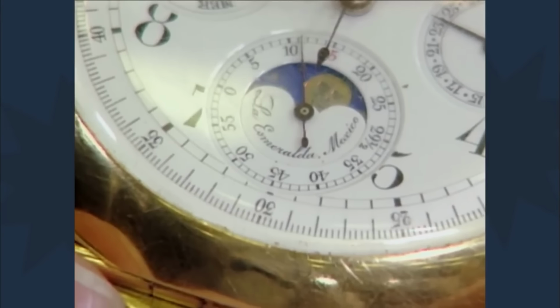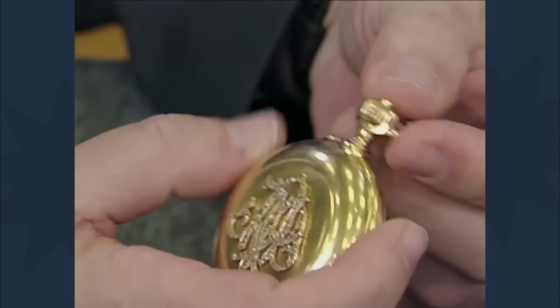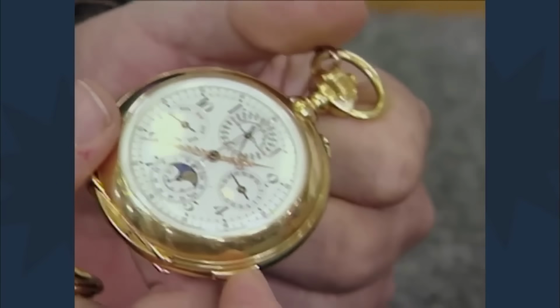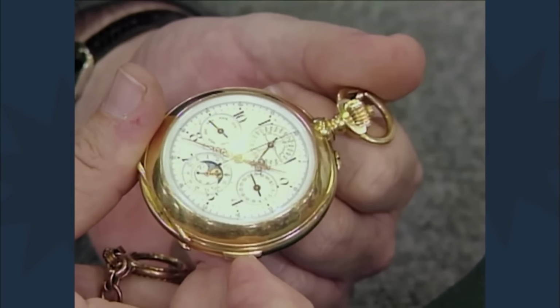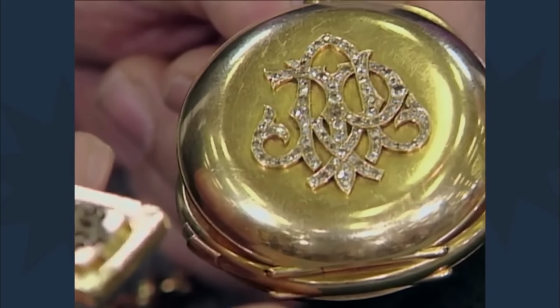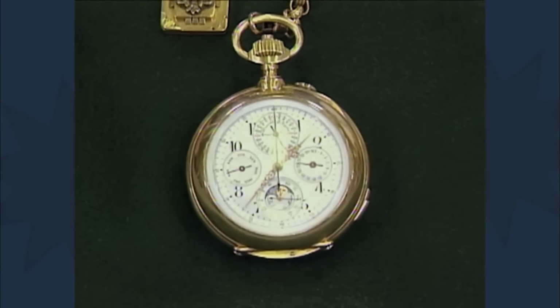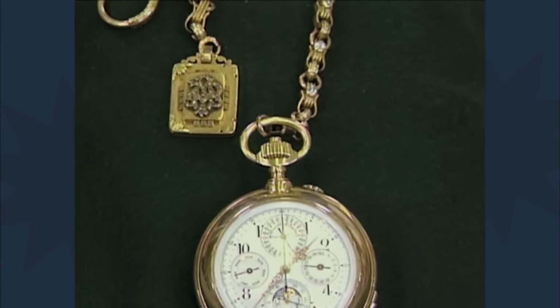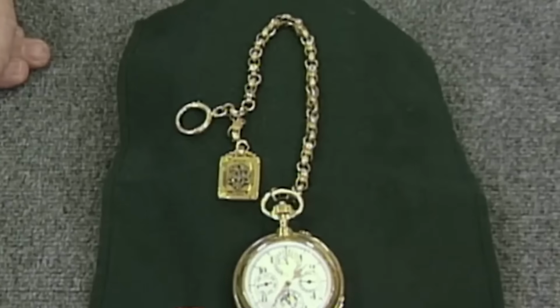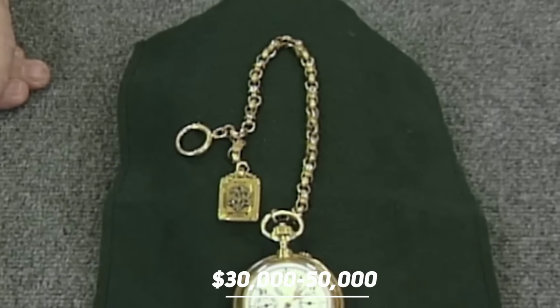This magnificent timepiece, predating the 20th century, bears the engraving of La Esmeralda, a renowned jewelry store in Mexico City. Crafted in 18-karat gold, the case features rose diamonds adorned with the initials of the original owner. The watch's craftsmanship, including the French or Swiss case and intricate movement, contributes to its estimated value between $30,000 and $50,000. Would it be worth more if I could prove the story? Definitely. That's what I thought.